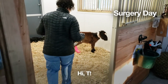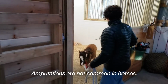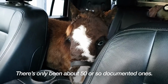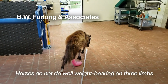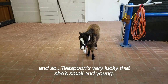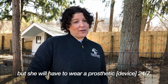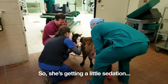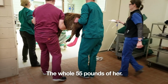Hi, T. Come on, we're going to have surgery. Amputations are not common in horses. There's only been about 50 or so documented ones. Horses do not do well weight bearing on 3 limbs, and so Teaspoon's very lucky that she's small and young, and so hopefully the prognosis for her to be able to compensate is good, but she will have to wear a prosthetic 24/7. So she's getting a little sedation, and then she'll go to sleep. The whole 55 pounds of her.